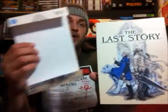And last up is The Last Story. See what I did there? Clever, with the title. This came out on August 14th, 2012, so not too long ago at all. It was $49.99, and it came with this cool little slip cover that goes on the back side and hangs over the front like that.